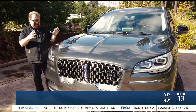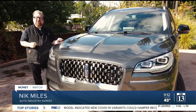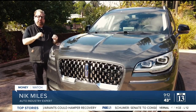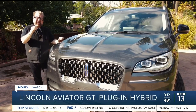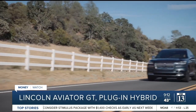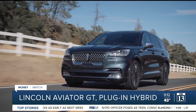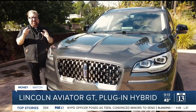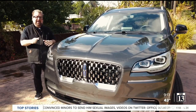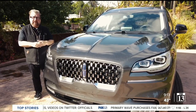Well, thanks everyone. This is the Lincoln Aviator. This vehicle was first seen in 2003, but this year it's an incredibly good buy for several reasons. First of all, it's tens of thousands of dollars less than the competition. Second of all, it's a plug-in hybrid that'll do about 21 miles on electricity alone. It does cost around $68,000 when you deck it out, but it's one of the best vehicles in its class, seating 7 people on the roads today.